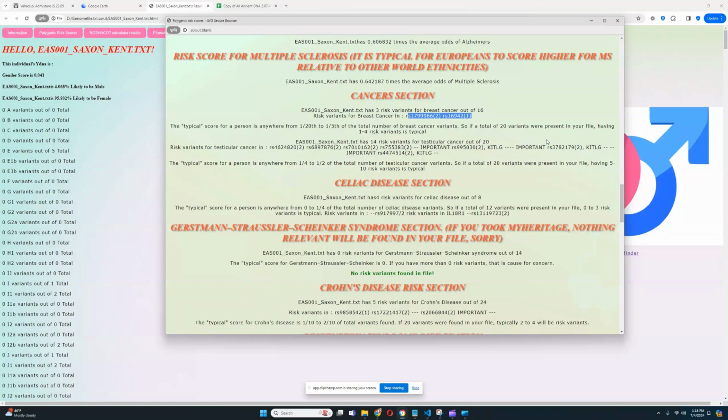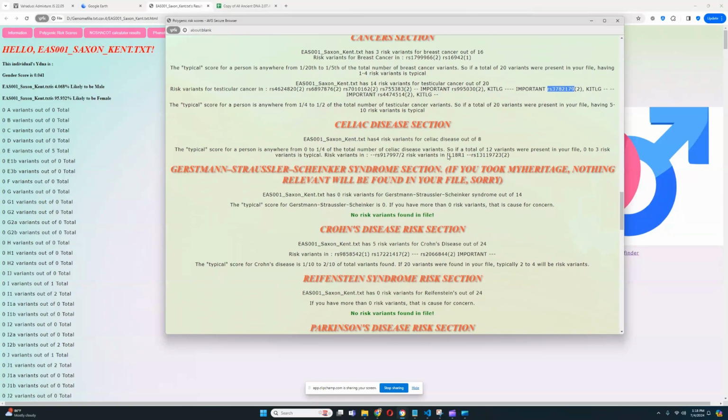That's really high. She actually has all the homozygous genotypes in Keto G that are relevant to risk for testicular cancer, so she's quite cooked when it comes to Keto G genotypes for testicular cancer. But once again, she's a female, so that is not relevant for her, because females don't have testicles. So, good for her.